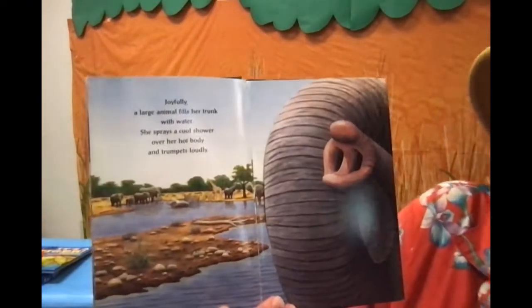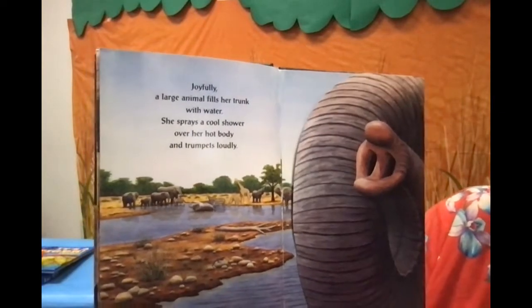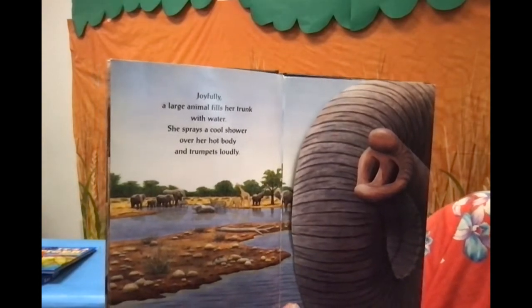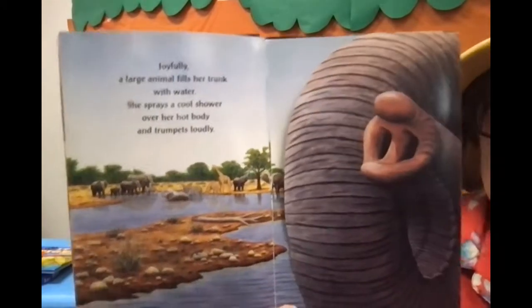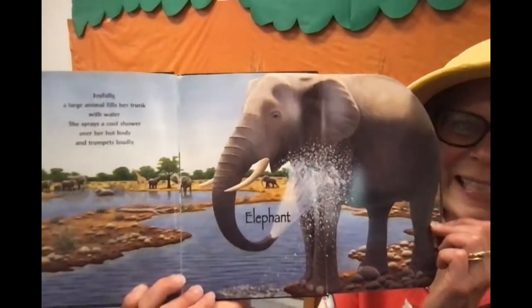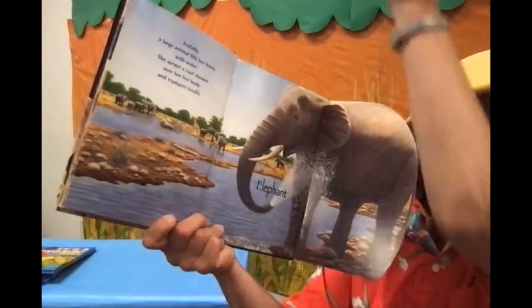Joyfully, a large animal fills her trunk with water. She sprays a cool shower over her hot body and trumpets loudly. Who is this? Should we say? It's the elephant. Roar.